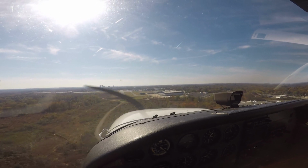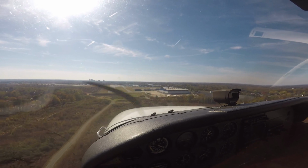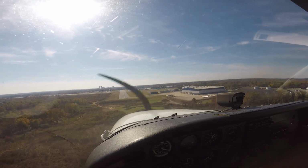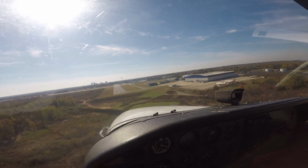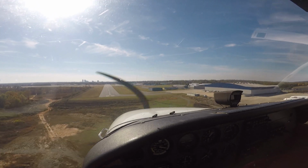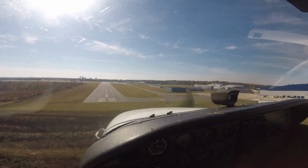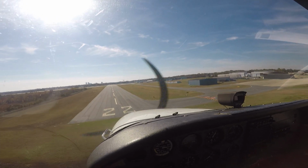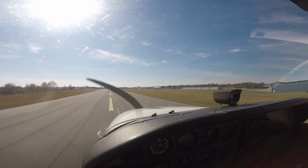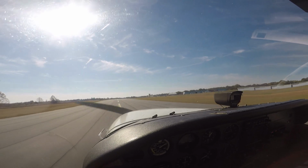Okay, power to 15. Flaps 20. Little to the right. Flaps 30. Power to idle. Let it slow down. Let it float. Loose quick hands. Level. Don't pull up. There you go.